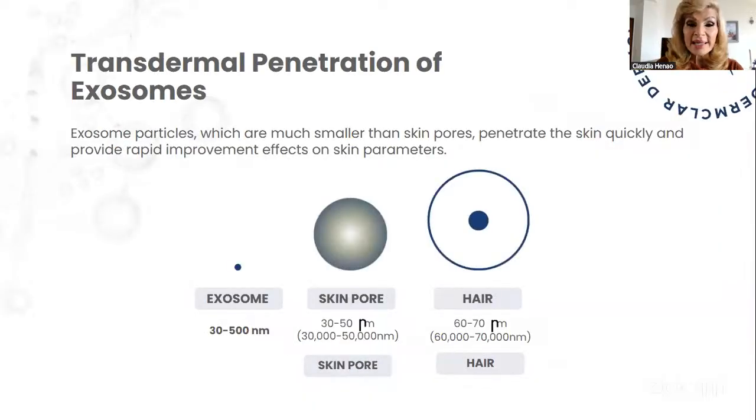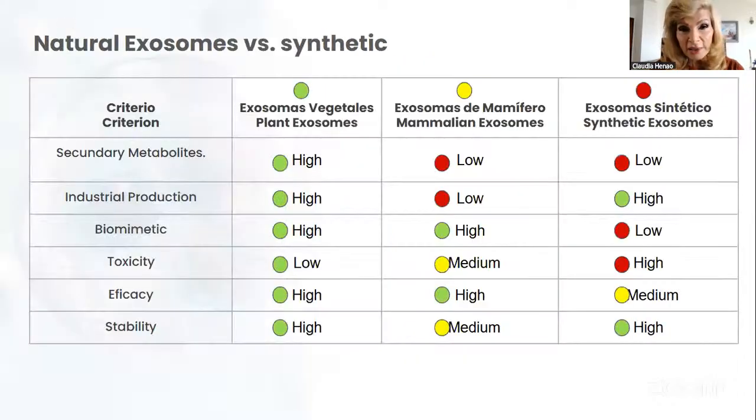Okay? Look at this size. Exosomes have 30 to 500 nanometers diameter. Look at the skin pore, 1,000 times bigger. And the hair is 20,000 times bigger. So they're really, really small. That's why you don't need to inject them. And you should not inject them, please.